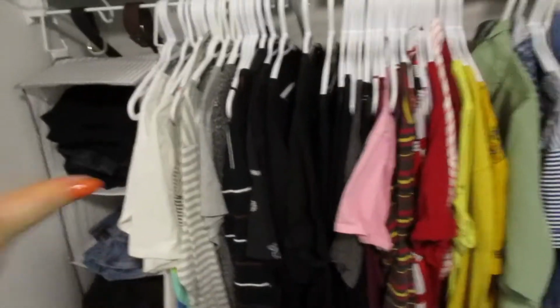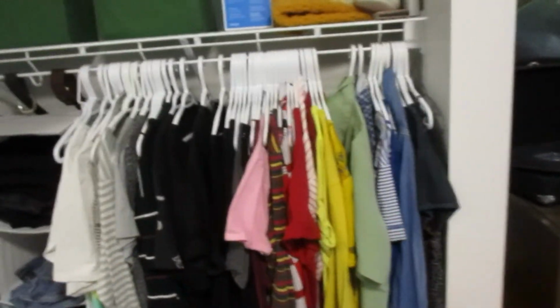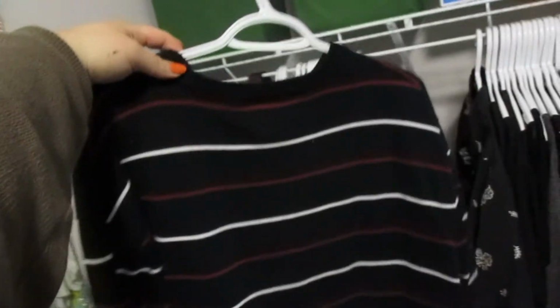So as you can see, my clothes are together in a rainbow format. And since I really don't got much going on right now, I literally have black eyeliner, I'm thinking of a black shirt. There's this cute one I just got from the thrift store that has stripes on it. And this is the one I'm about to wear. Okay, I'll put that on, I'll be right back.